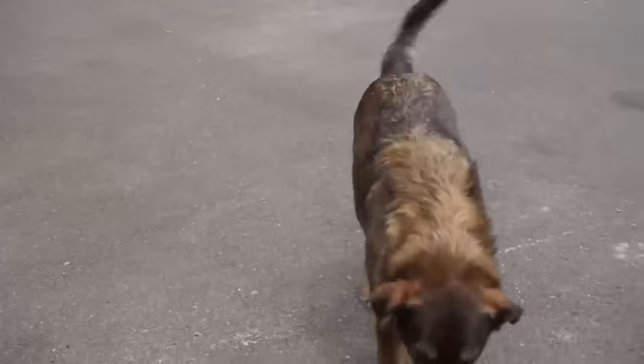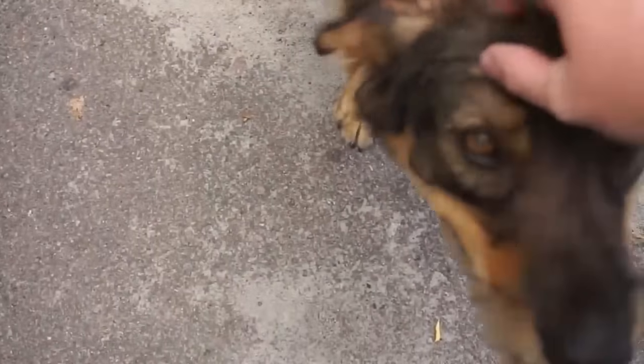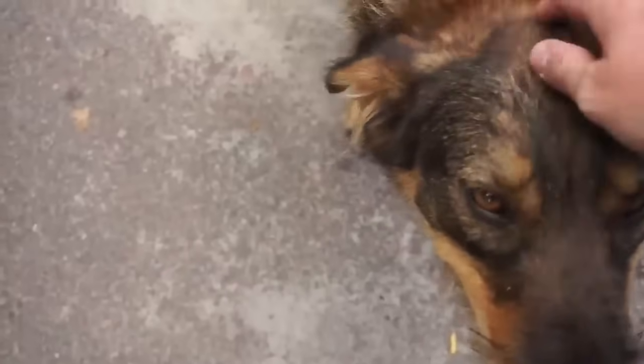Our first Chernobyl dog. Hello, buddy. He's a good boy, eh? You're a good boy. I've got no food for you. I've got no food. What's your name, eh? I'll tell you what, all the dogs are so friendly around here. They must be so used to humans coming over now.